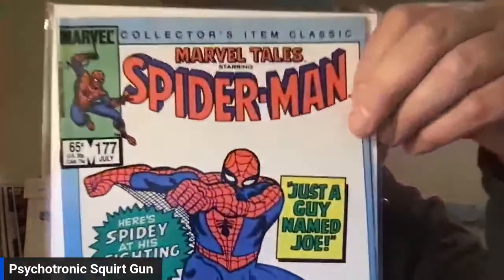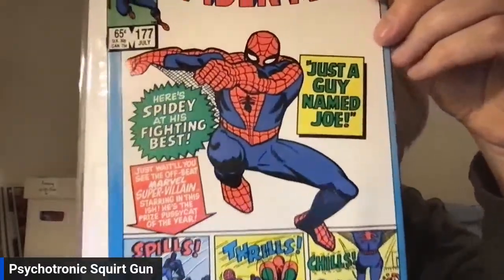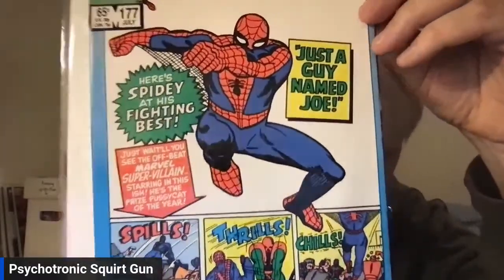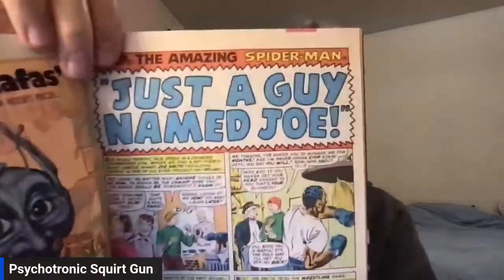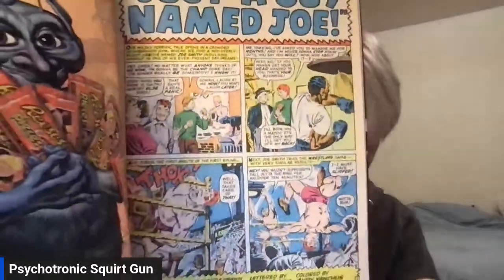Why don't we do a reprint here? 1985, Marvel Tales 177. I love my Spidey. I grew up on Spidey since I can remember. I've read comics since I was a child, let's put it that way. I was gonna say since I was a toddler, but I don't think that. You can meet this guy, some named Joe. The compliments of Smiling Stan and Steve Ditko.